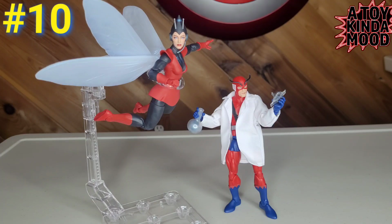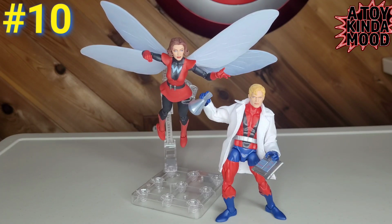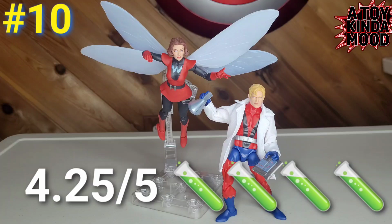I know many folks wanted these included in the stretch goals. This allowed the Giant Man to be a nice crisp $299.99. In a year full of great Marvel Legends 2-packs, they nailed this set. Check out these alternate looks. Dig it so much, I'm going to go 4.25 out of 5.